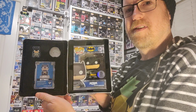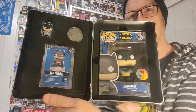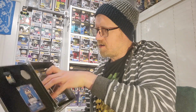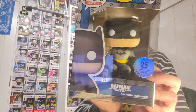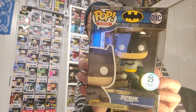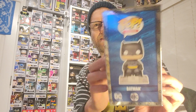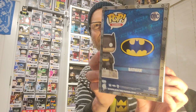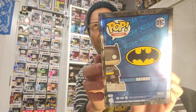That's really cool. So that's what it looks like opened up. That is really neat. Man, the pop is not easy to get out either. Wow. Yeah, there we go. Okay, I just had to... All right, there's the pop. I love the box. The box is so cool, too. That is really neat. Shiny, reflective box. Love that.